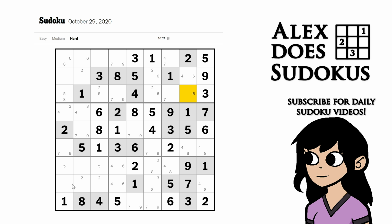Now I know the 9s are down here somewhere. And it can't be here. So, let's have a look at this row for a second. 2, 4, 6. 2, 4, 6 and 7. I've got 2 and 6, so that's got to be a 4 and 7. Is that useful? I don't think it is.